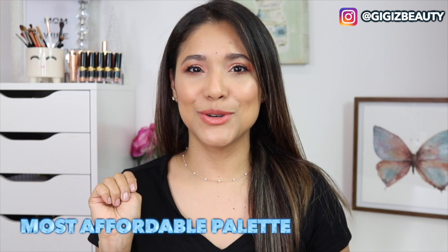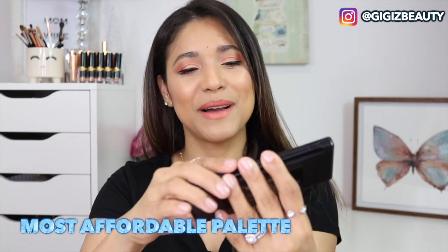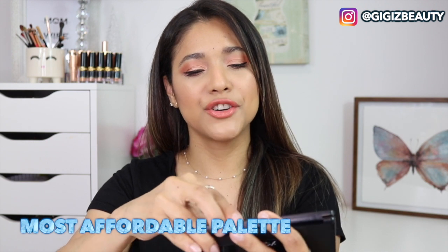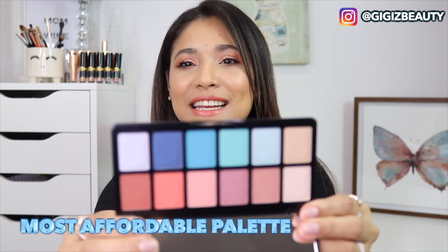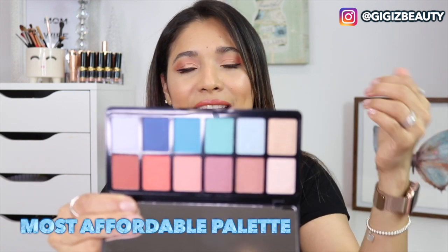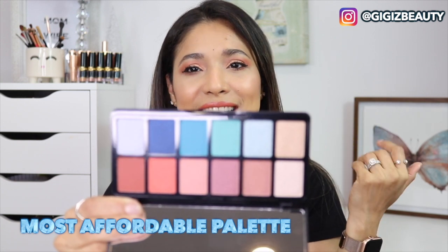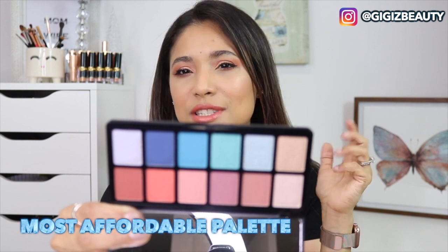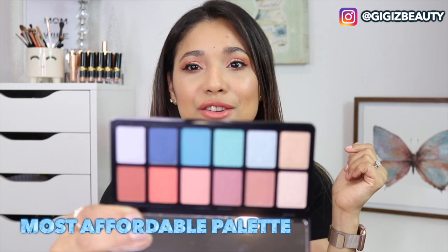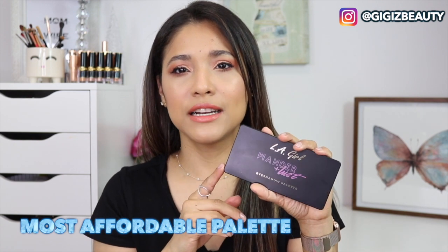Number four, show your most affordable palette. And this is it, you guys. It is by LA Girl. It's called Wonder and Lost Eyeshadow Palette. And it is super pretty and colorful. You may think that I've never used this guy, but I have. I purchased this, I think, last summer, and I really liked it. Maybe I used it 3 times or 4 times, something like that, but it is really good quality from LA Girl. I think this is like 8 or 10 bucks, and yeah, so this is the cheapest palette that I own.